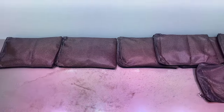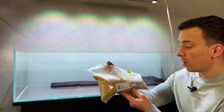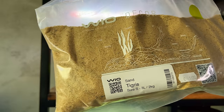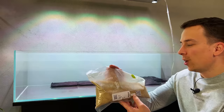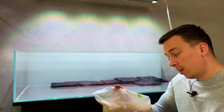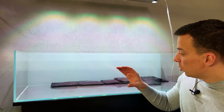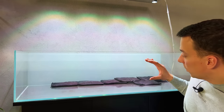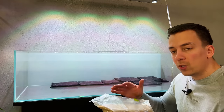So let's cover this with some nice gravel, or not so nice gravel actually. Basically the only substrate layer that I want to see is the sand. And I got quite a fancy sand, this is Rio Sand Tigris. This stuff is quite expensive. I mean, this is 2 kilos here, it's 12 euros. So if I would want to cover the entire bottom area just with the sand, I would need a lot more, it's gonna cost me a lot more as well. So what I'm gonna do is use a cheap gravel in the background mostly, also to cover the soil bags. And then we'll cover that with the sand. So basically we're gonna have 3 layers of substrate.